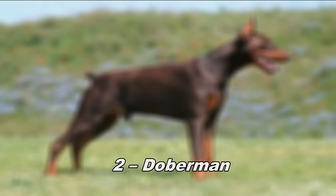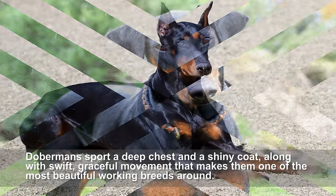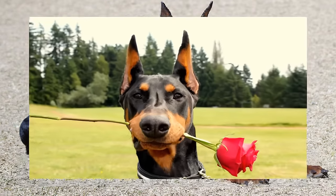2. Doberman. Dobermans sport a deep chest and a shiny coat, along with swift, graceful movement that makes them one of the most beautiful working breeds around.